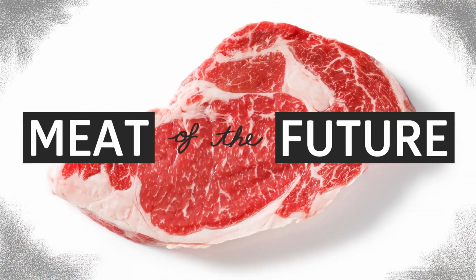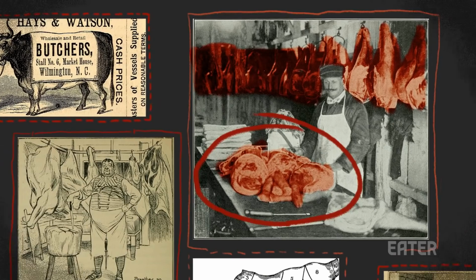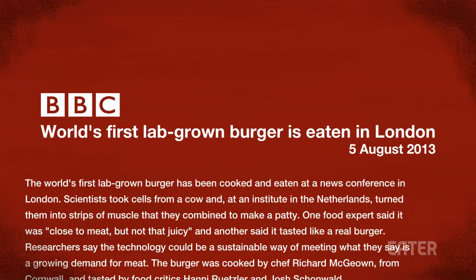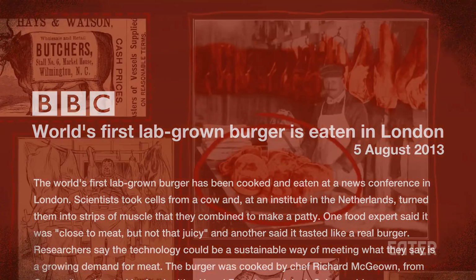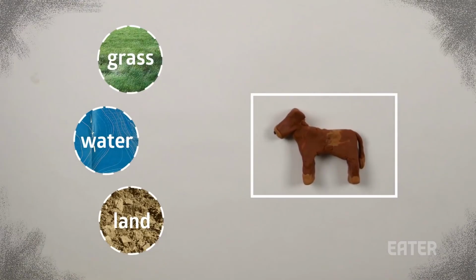The meat of the future will likely be lab-grown. Compared to our conventional methods of getting meat on the table, lab-grown meat, which debuted in 2013, doesn't involve slaughtering of animals, nor does it require as many environmental resources.